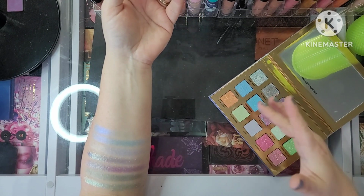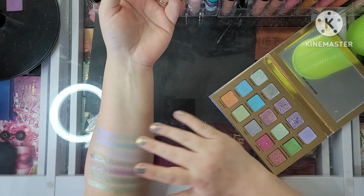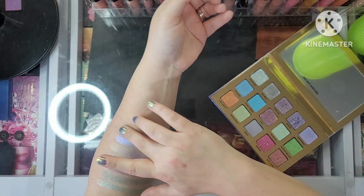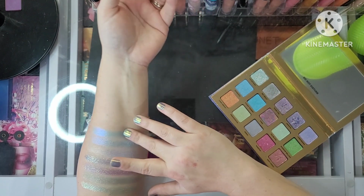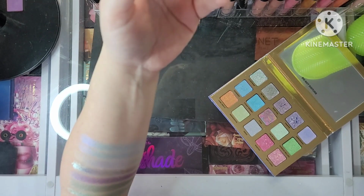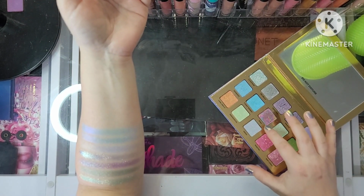I used to use them a lot when I was like 15, and I did not use them well, and it's kind of given me an aversion to them. This is another kind of light blue that shifts purple. It almost looks like I got a duplicate, but it is slightly different, very similar. Maybe I got a duplicate. They look different in the pan, so I don't know. The next one.